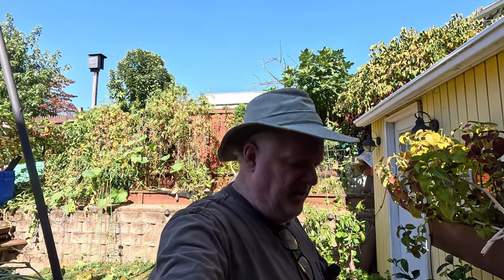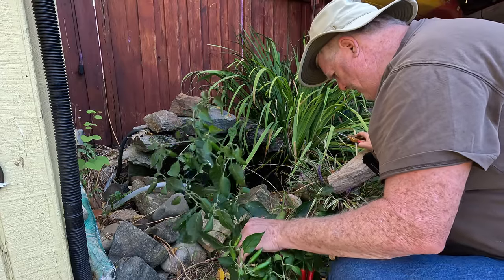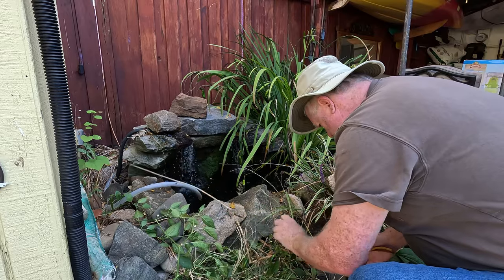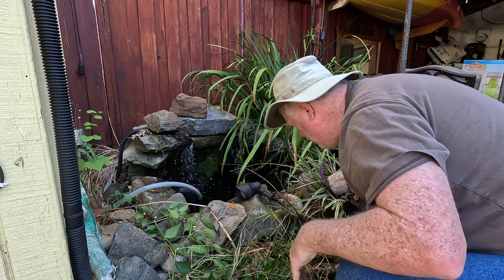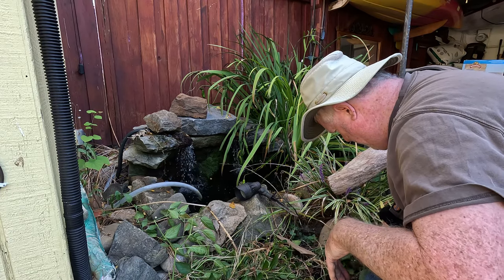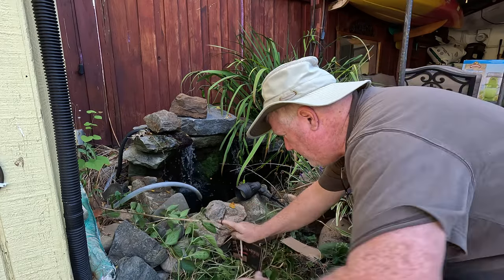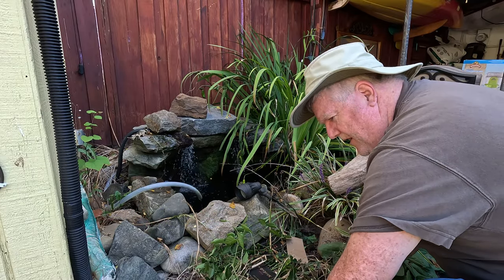All right, so let's finish around the pond, the back pond. I gotta fix this lighting too. The lighting's not working. I got some parts coming in to do the landscape lighting too. Smell that oregano down there.